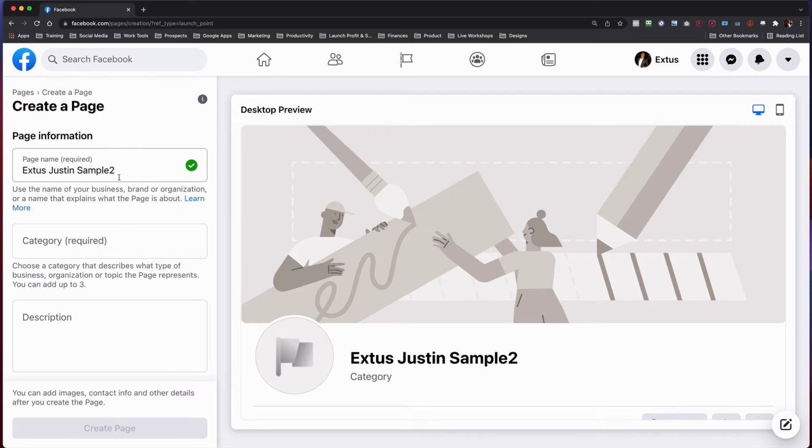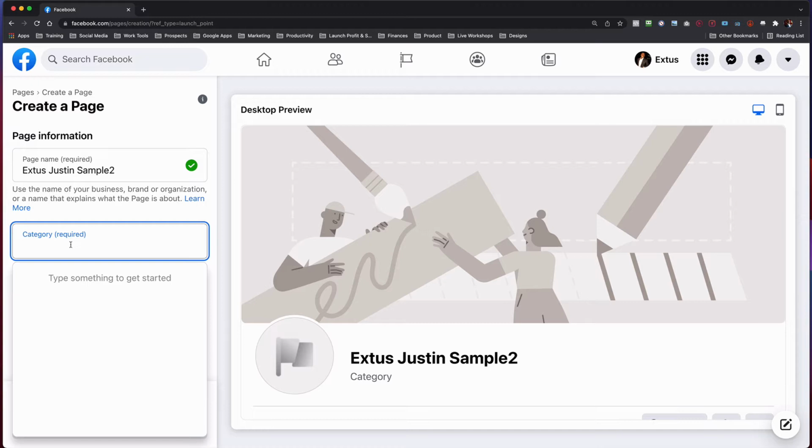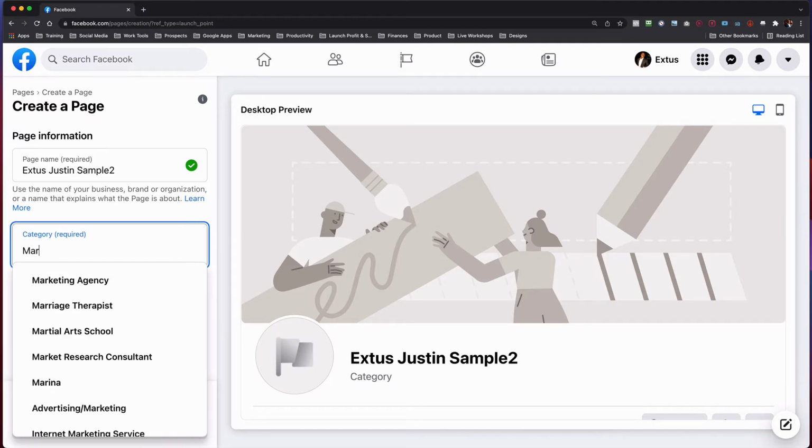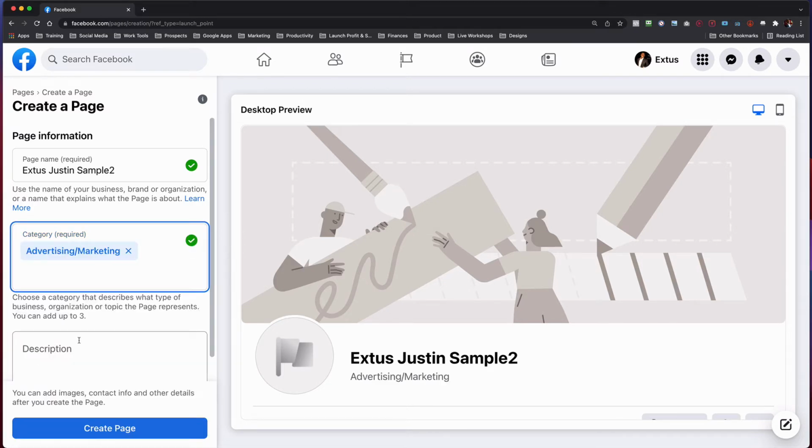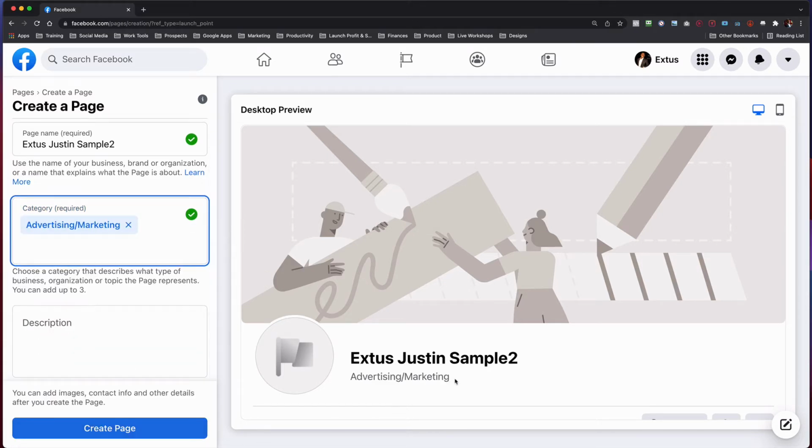Okay, so once you have your business name in there, the next thing we want to do is category. So you want to go ahead and pick the category that you're in. In my business, I'm more into marketing. Let's see, marketing and advertising. Now, once you select it, you'll notice that it shows up here. And you could select up to 3 different categories.